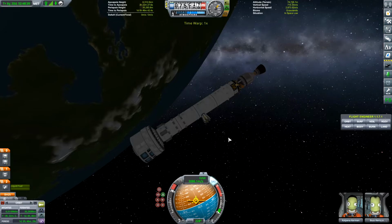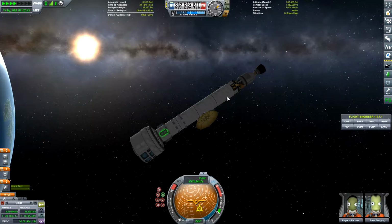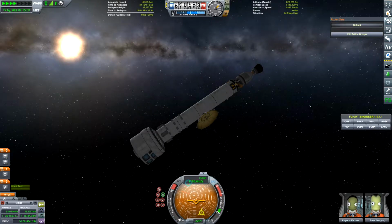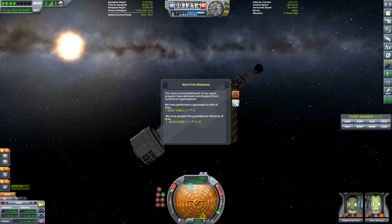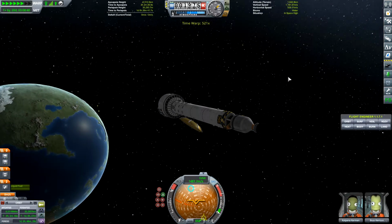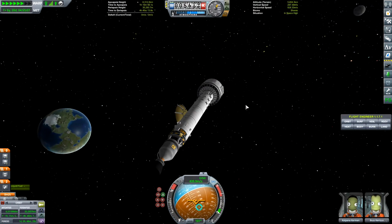We still have our antenna. It did not blow up. And neither did our generators. We still have one battery here. Alright, so still looking good. We did lose a contract for the space adaptation study, whatever the heck that is. Okay. So we are going to orbit Kerbin another time. And come in for another pass.